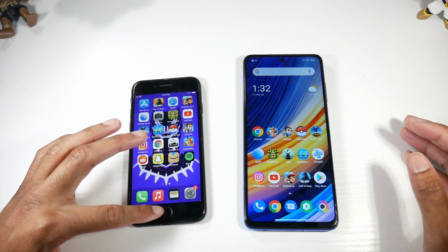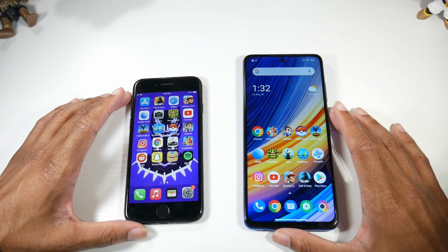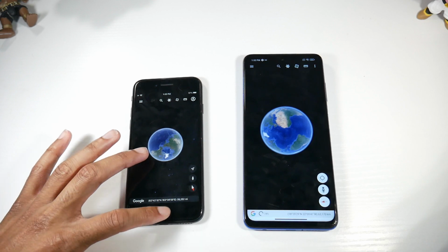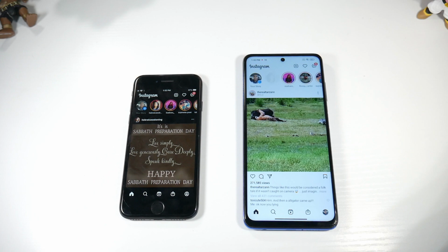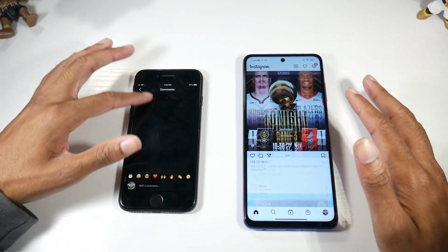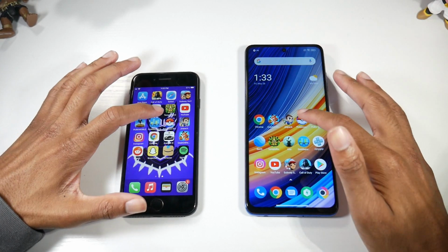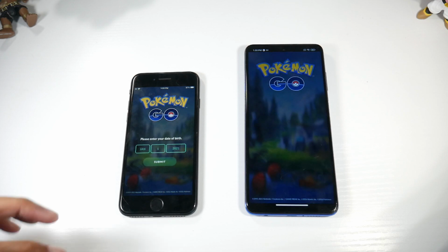But as far as speed, these phones are both extremely fast. If you just launch some applications here, you'll be able to get a quick speed test. See the Poco. Oh, well, no, that was a tie. So you can feel that 120 hertz like I was talking about. It's super smooth. So you can see the Poco definitely very fast. iPhone got in there first.